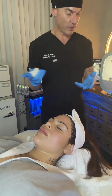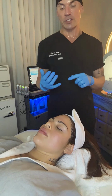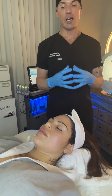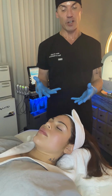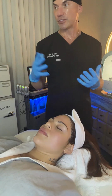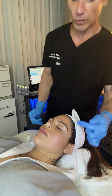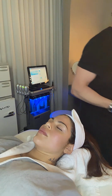I did the detox facial actually on her. So what we did was we cleanse, toner, then we come with the Vortex, and we take out the impurities, we infuse antioxidant, and then I did a little bit of my red light therapy, and see how glowy she is already. It's beautiful.